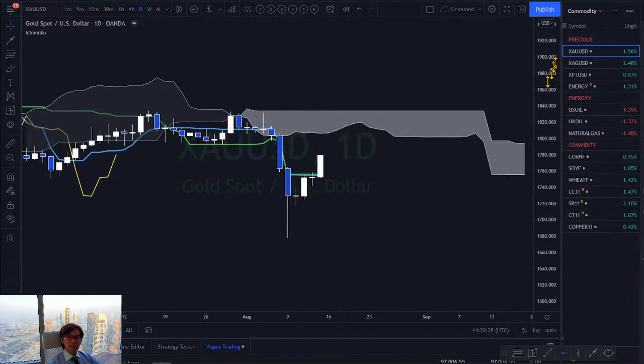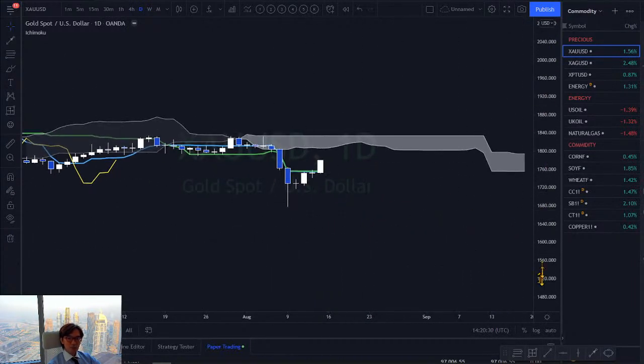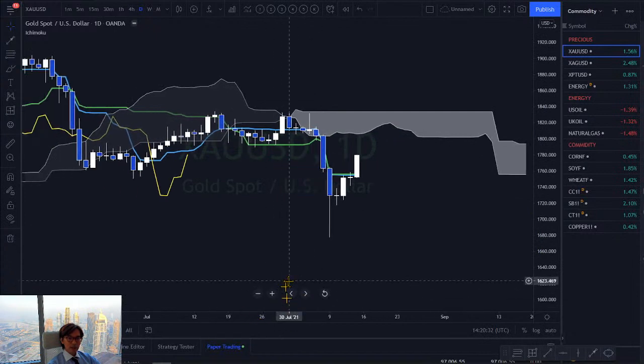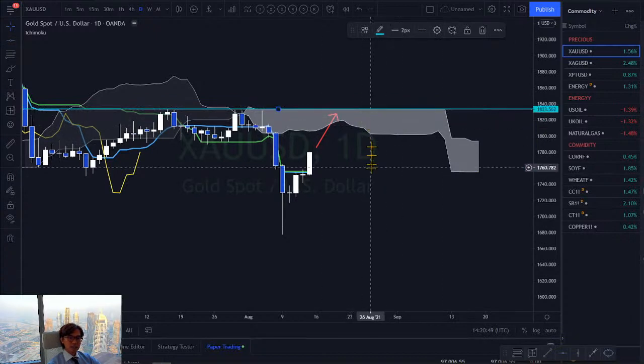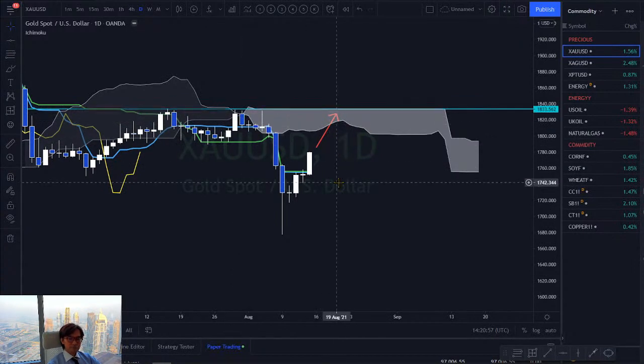In the daily chart, this is bullish. The market broke the Kijun Sen, and it looks like the market is heading back towards the Senkou Span B. So if you're looking for the buy chance, then the Senkou Span B level at 1833.56 is the target. And this is also the previous resistance level on the daily chart. So this will be a good target to be in.